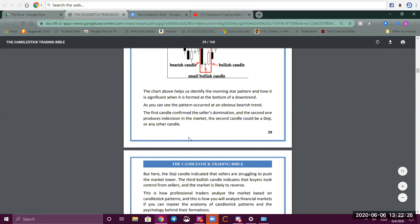So, to simplify all of that: first candle, bear; second candle, middle candle is a doji, indecisive, neutral candle, tells you to get out. Wait for the next one, which is your final confirmation. Am I staying in? Is it going to keep going down? No, came right back. Time for me to close my trade. Get out.